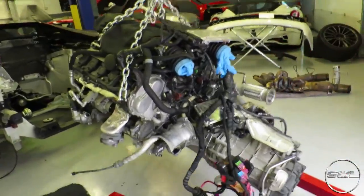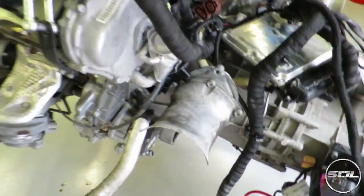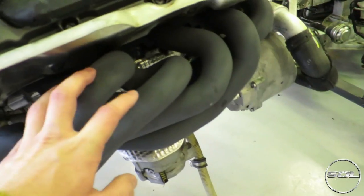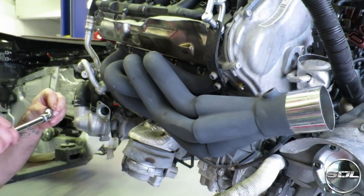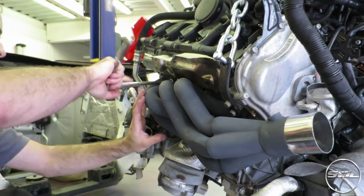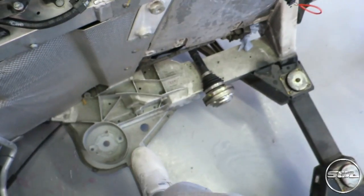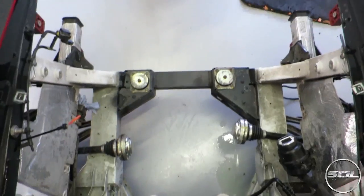Oh, the second one is off. So as you can see here, this is where the headers fit. The decat pipes are usually around here. As you can see here, these are the new Armytrix decat pipes and headers, ceramic coated, like race cars, like Zondas. And these are the old headers. Turning my car into a climbing frame.